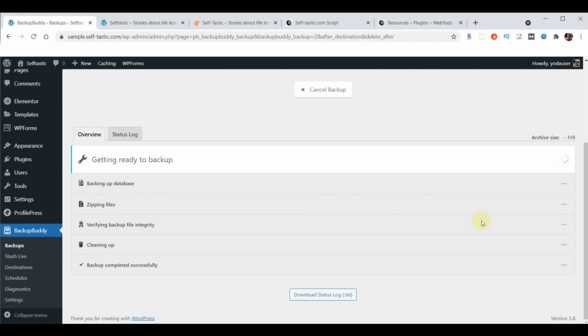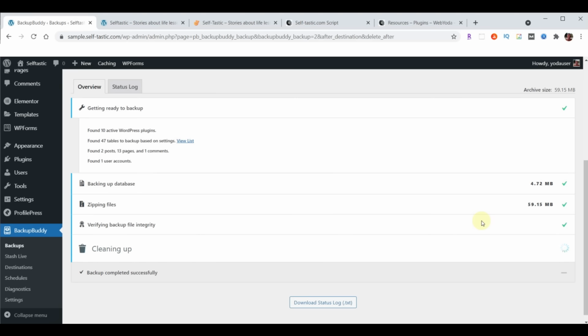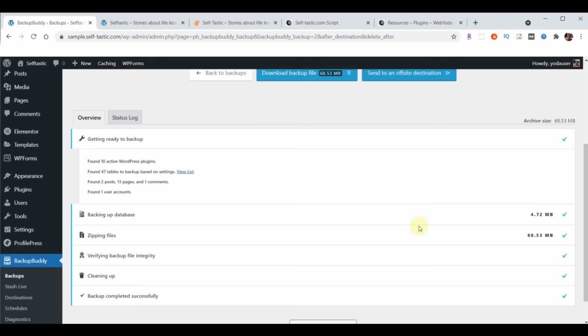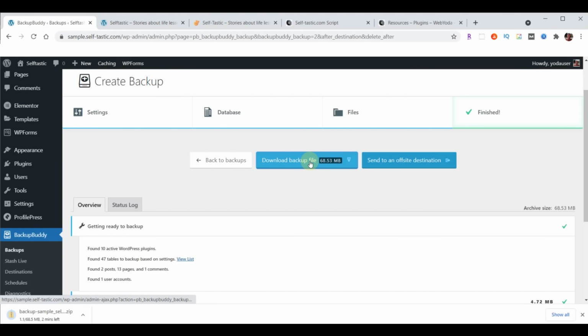Watch it do its thing, which really doesn't take that long. And when the backup's complete, I scroll up and I choose Download the Backup file. And this downloads a complete copy of the entire website and the database in case something goes wrong.